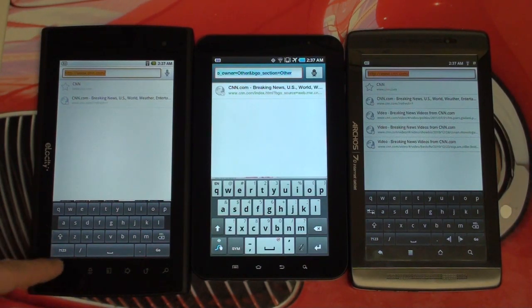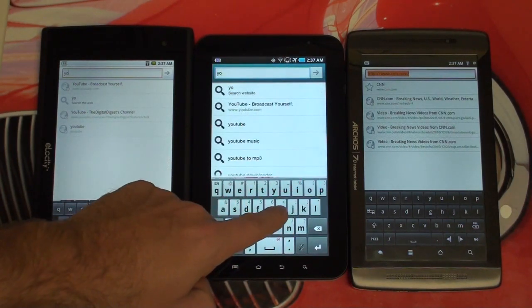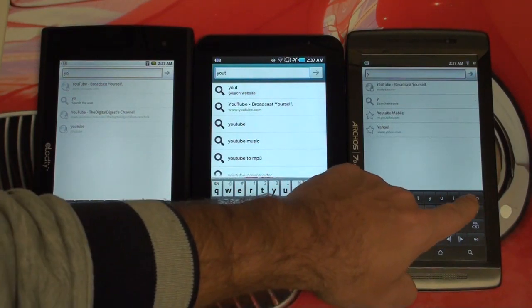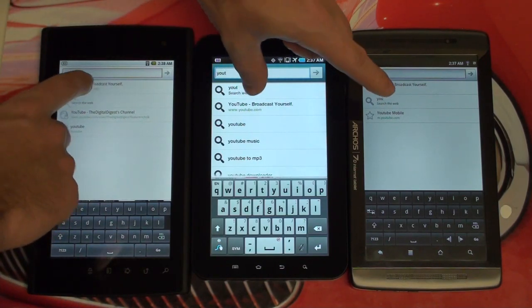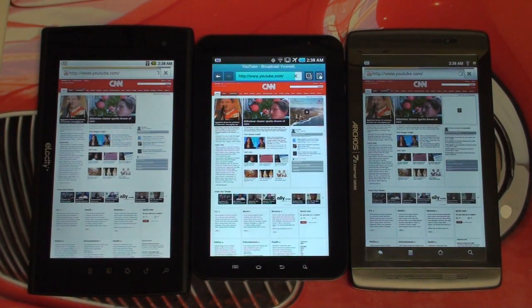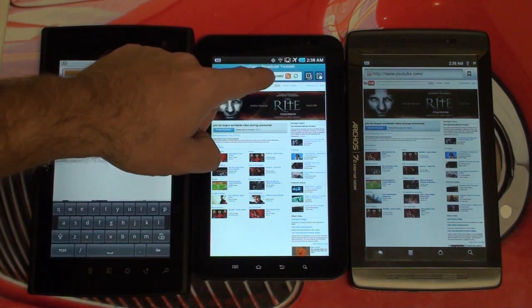Let's try another web page. Let's try something simple like YouTube. Again, I just felt it was important for you guys to get an idea of how these devices are performing, especially for the most common use, which is web browsing. So let's try to get this again, if I can. You can see the Elocity and the Archos were pretty quick. I mean, all of them loaded relatively quickly, but I believe that went Elocity, Archos, and Galaxy Tab. So again, the Galaxy Tab seems to be coming up last, no matter what.